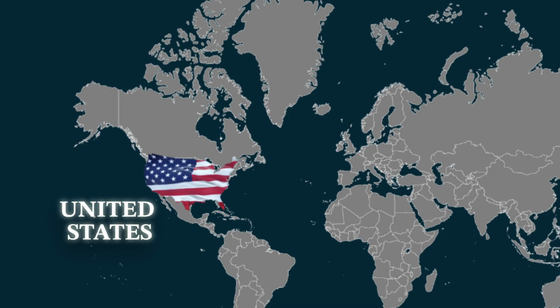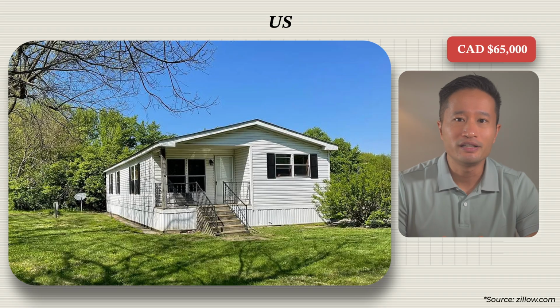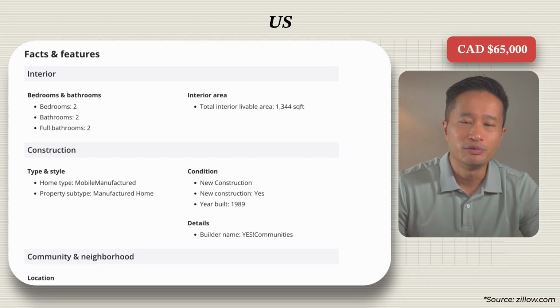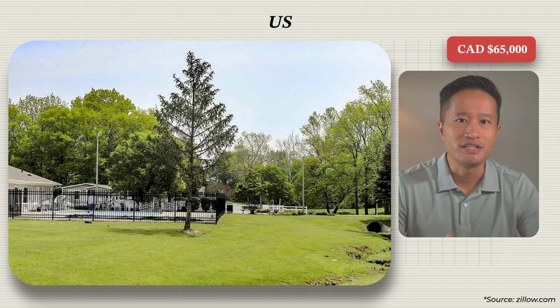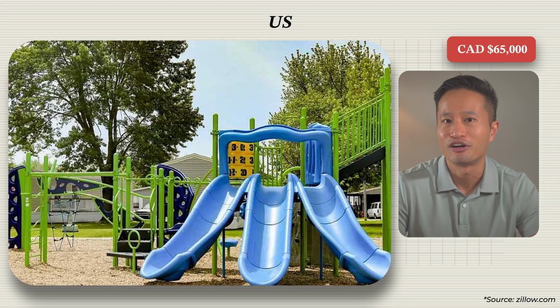Alright, then we got the US. For 47,000 US dollars, which is around 65 grand Canadian, you can get a 2-bed, 2-bath home in the Valley Brook community of Indianapolis. It was built quite a while ago in 1989, but this double wide offers 1,300 square feet of living space and it has been recently updated. The Valley Brook community comes with perks like 2 swimming pools, a playground, a basketball court, and RV storage.